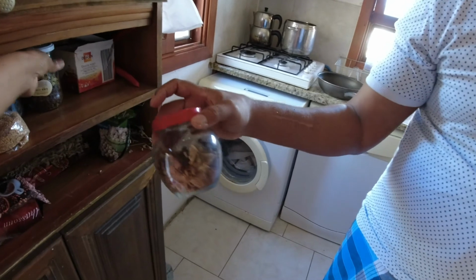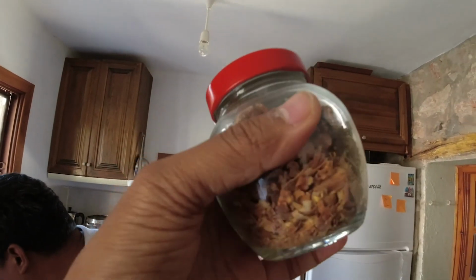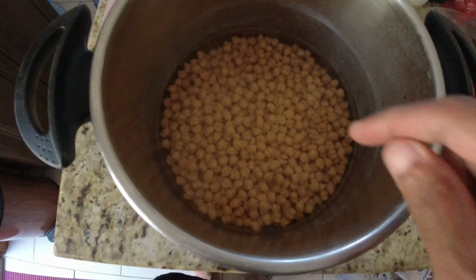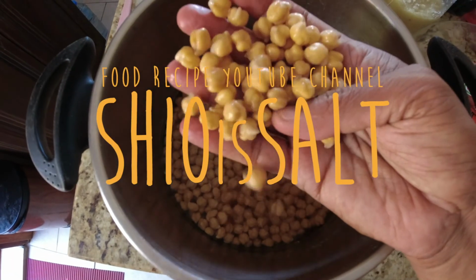Okay, these are Indian spices, right? Yeah, Indian spices. You don't get them here, right? Difficult to get. It's available. Very expensive, maybe. No, it's expensive. We can find it. And what are you going to do with this? Kabuli chana. It is for dinner.